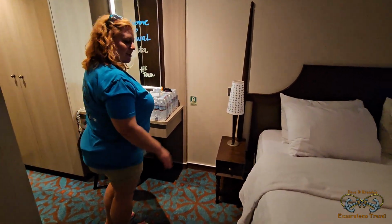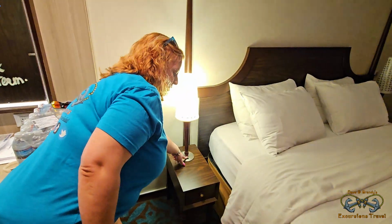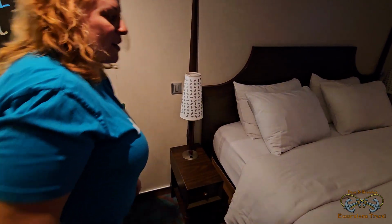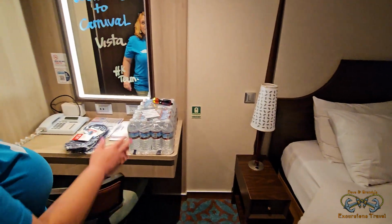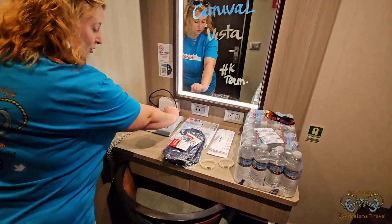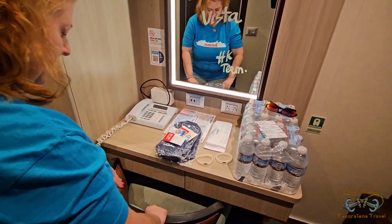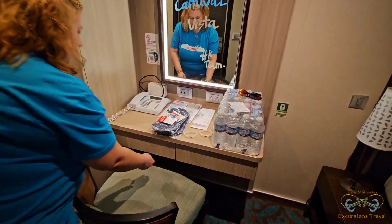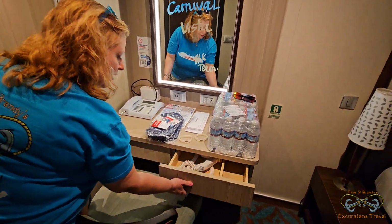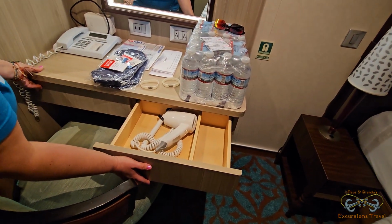And of course, same on this side. Just the same lamp switches right there. No USBs. But you got a nice little vanity area. There are 2 USB chargers on this one side, 2 American outlets. I'm gonna pull this out. Get your hair dryer if you need to dry your hair.